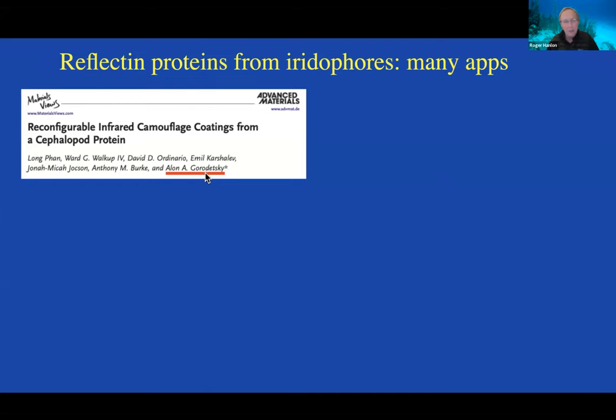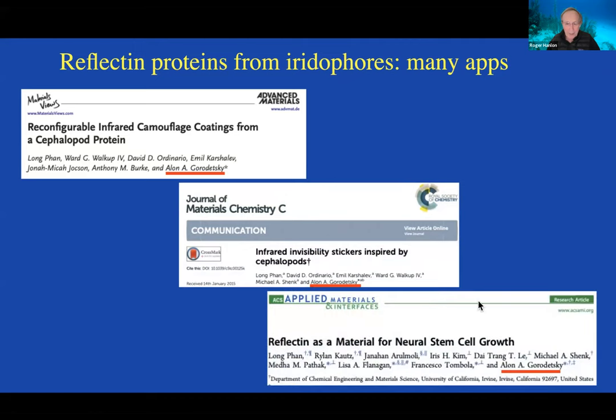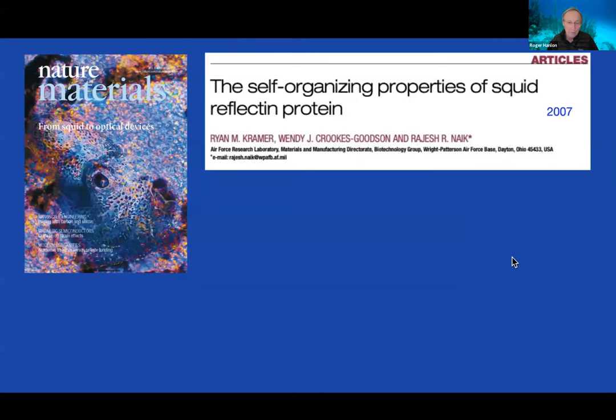We just hooked up in the last few years, making reconfigurable infrared camouflage coatings from the protein that's in those plates that I showed you a moment ago. Here's his same group doing it, really different things. And again, we never thought that a protein that helps you change color in a squid or an octopus can stimulate neural stem cell growth. So the biotechnology here is stunning. Some of these ideas are so far out, but they actually work, many of them.